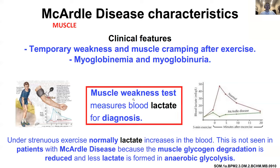Now, one of the things you want to keep in mind that they'll put in the stem is that after strenuous exercise, they get muscle weakness, but the lactate does not increase. Normally the lactate increases in the blood, but with the glycogen degradation impaired, you can't actually make the lactate from anaerobic glycolysis. You need to get the glycogen to that glucose 6-phosphate form before it gets to anaerobic glycolysis, but you can't even shuttle it from the glycogen form, because it has to get to the glycolysis pathway before it can get to lactate. But we can't even get to that point with McArdle's.